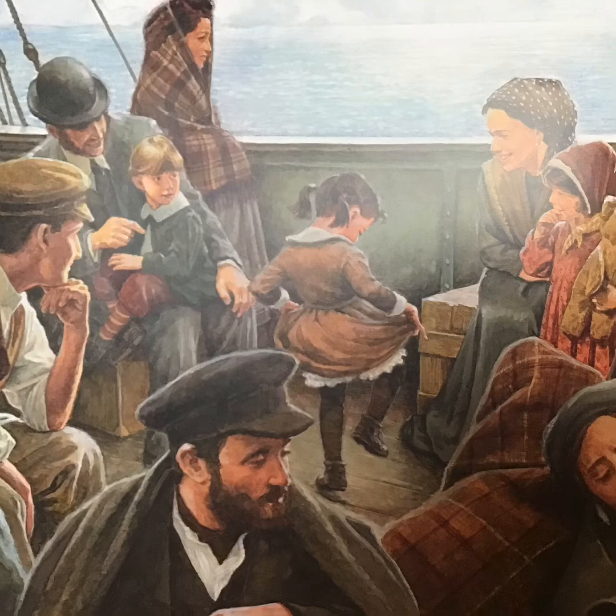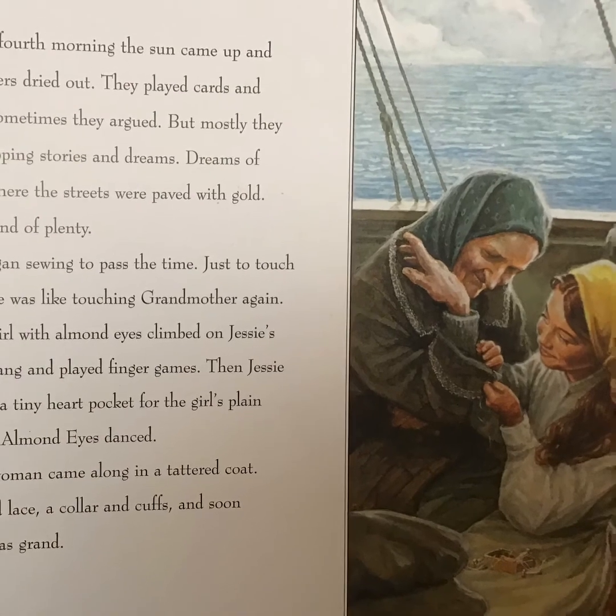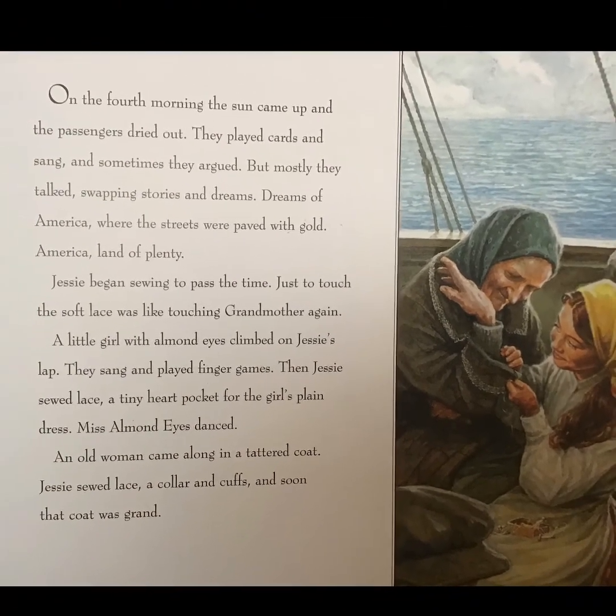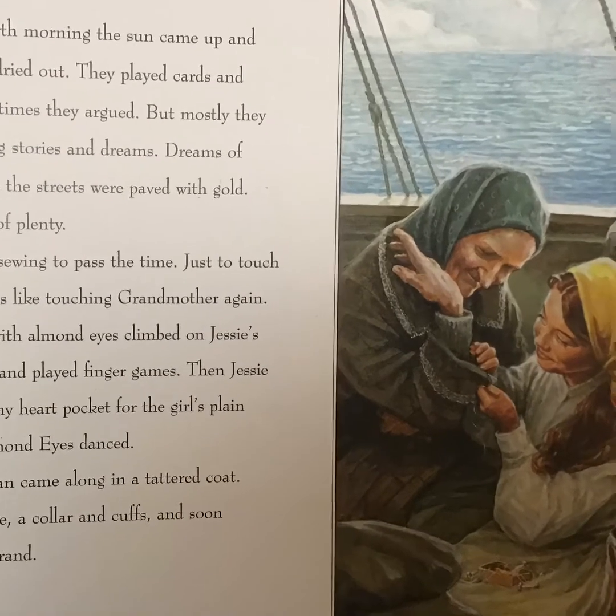America, land of plenty. Jessie began sewing to pass the time. Just to touch the soft lace was like touching grandmother again. A little girl with almond eyes climbed on Jessie's lap. They sang and played finger games. Then Jessie sewed lace, a tiny heart pocket for the girl's plain dress. Miss Almond Eyes danced. An old woman came along in a tattered coat. Jessie sewed lace, a collar, and cuffs, and soon that coat was grand.